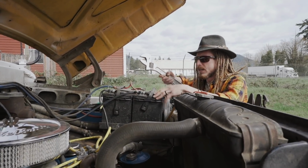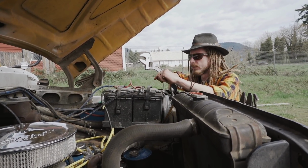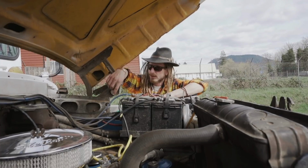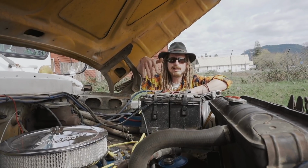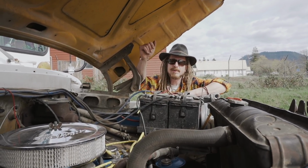So I've got my home batteries, or my house batteries, here under the hood, as well as my starting battery. These are all set up on an isolator though, so my alternator charges all my batteries when the bus is running, but it disconnects them when they're sitting. So I can drain these batteries down off my inverter, and I can always start my bus.